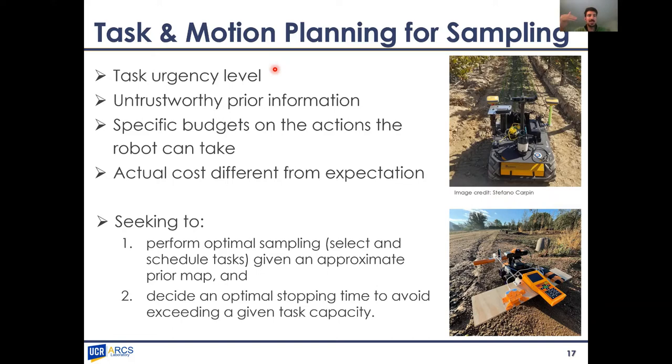However, because we now talk about very dynamic environments, like in the field, it rains, whatever prior soil moisture maps we had from the day before are now garbage. So we do need to factor in the prior information, but take it with a pinch of salt. So how can we do this while we have certain urgency in the tasks is what we're trying to answer here. And we also do not assume that the robot can do everything magically, but there are certain specific budgets on what it can do.